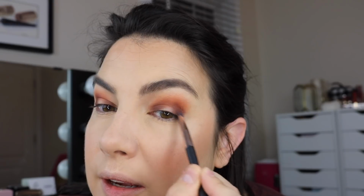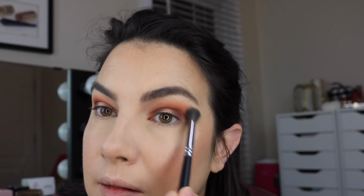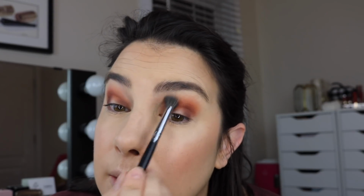Okay, and then to smooth that out even more, I'm going to use my small pointed crease brush in with that second darkest shade, and I'm just going to go over that whole crease so that it doesn't look too stark, but that everything that's dark kind of blends with the mattes that were already there. Then I'm just going to go in with a full brush, and I'll use the matte cream. That will be my highlight. Just using it really, really softly. You can also use it to help blend in the inner corner a bit too.